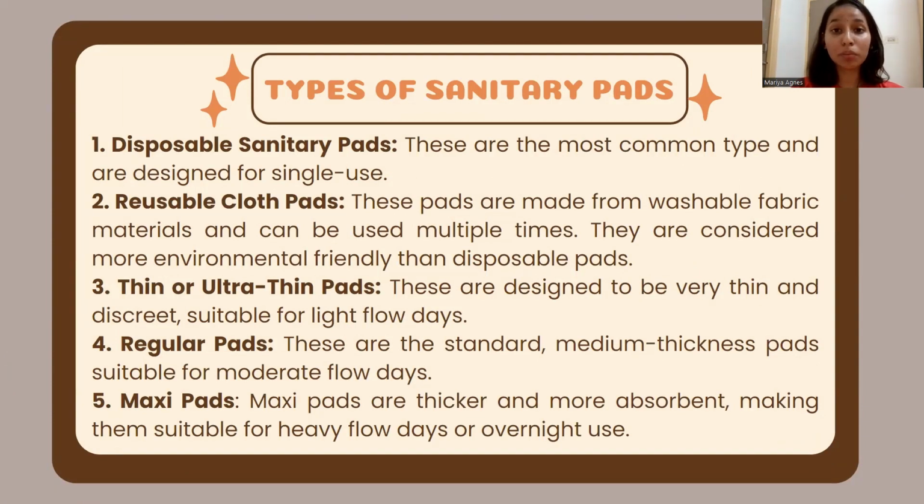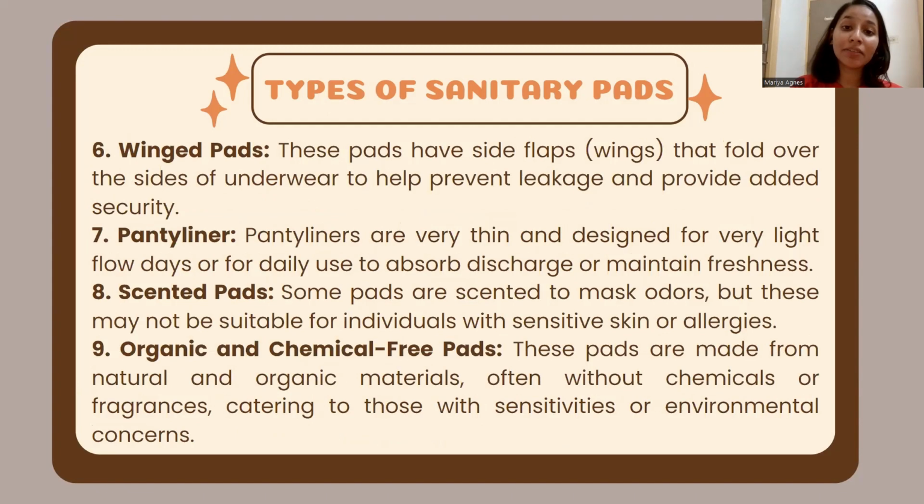Now coming to the types of sanitary pads, they vary from single-use disposable pads to reusable cloth pads that can be used after washing and cleaning, and the thin pads or regular pads and the maxi pads that can be varied with use based on light flow days, heavy flow, or moderate use and overnight use. And also there are winged pads that have wings that give additional protection and leakage prevention, and panty liners and other scented pads that help in masking the odor, and also organic and chemical free pads that are made from natural and organic materials that are helpful for those with sensitivities or environmental concerns.